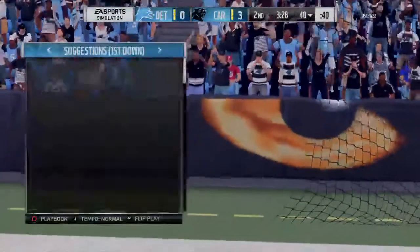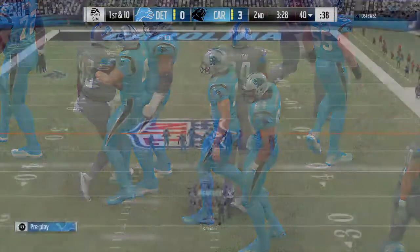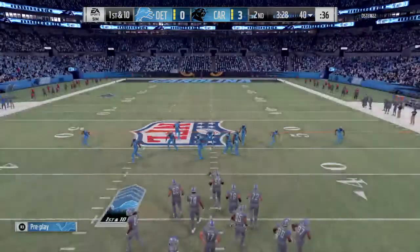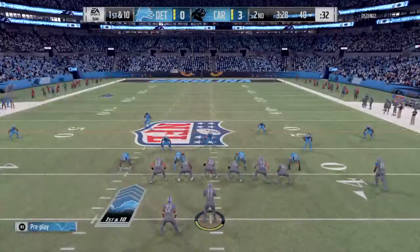This one, that is no good. Well outside the left upright, and this score will stay right where it is. They try the 50-yarder and miss it, and now this offense has it 1st and 10 at the 40.